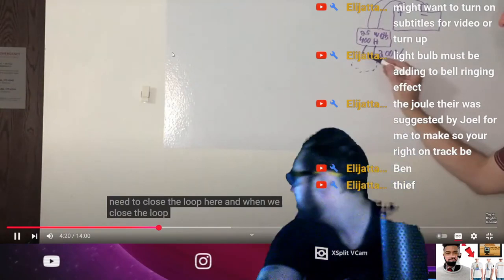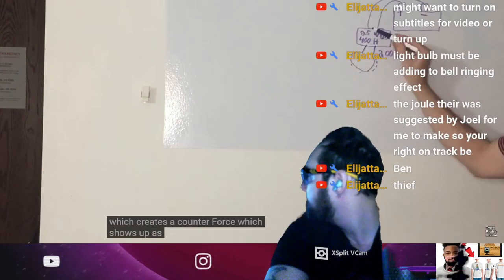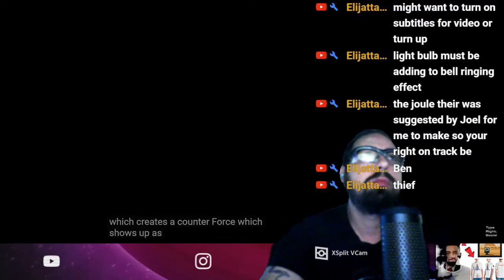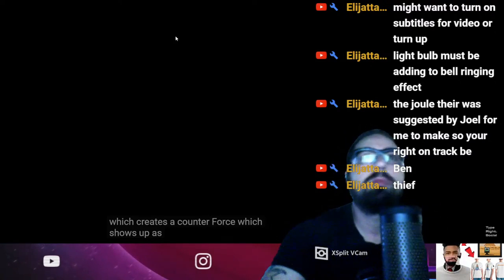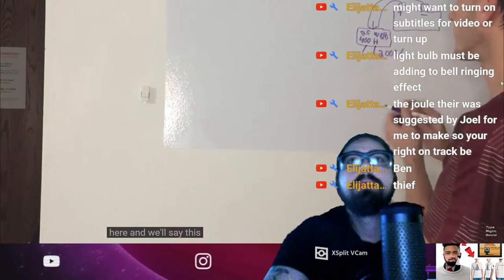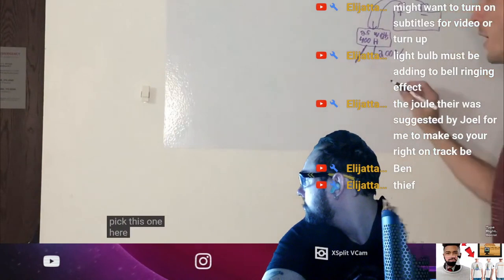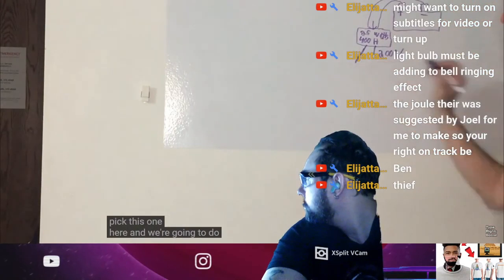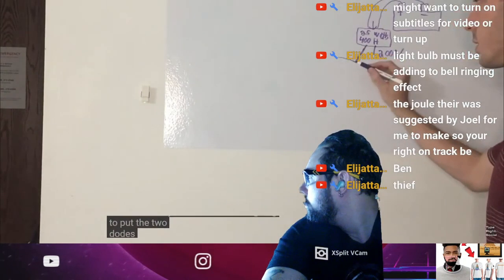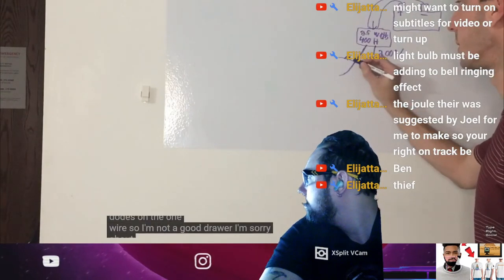And when we close the loop, we create a load here, which creates a counter force, which shows up as current, which gets drawn in here. Now we don't want to do this, so let's not do that. So we're going to delete our loop here. And we'll say you can pick any wire, we're going to pick this one here. And we're going to do our one wire system here. So I'm going to put the 2 diodes on the 1 wire. I'm not a good drawer, I'm sorry about that.